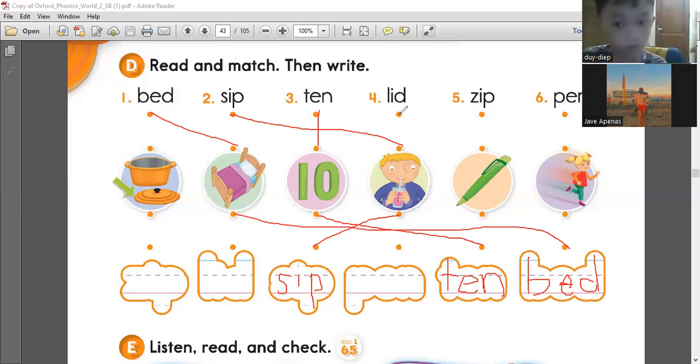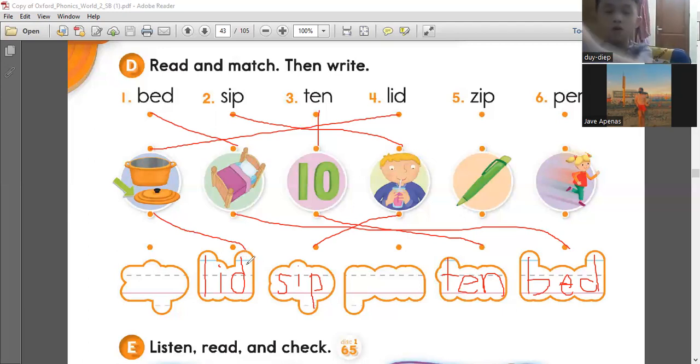Okay, lead. Where is the lead in the picture? One. Very good. Okay, so lead would be letter L, I, and D, like that. All right. Okay, finish. There. Oh, yes. L-I-D. Okay, got it. That's correct. Okay, next is number 5.